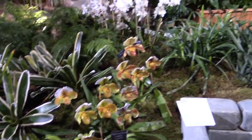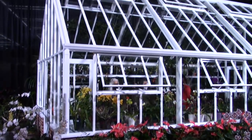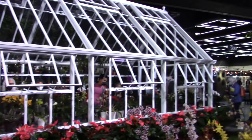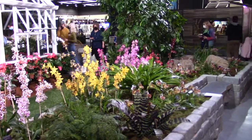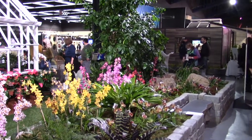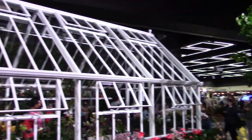this is an incredible garden that has a full-size greenhouse where you can walk through it and see all of the orchids inside. It's really impressive. It's definitely not my speed, but it is so impressive as a display garden indoors.